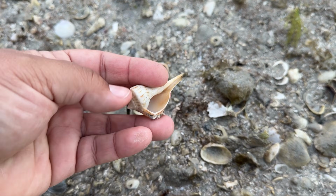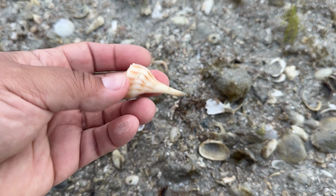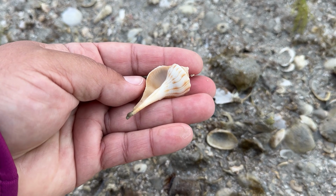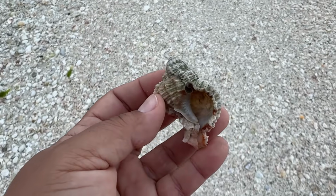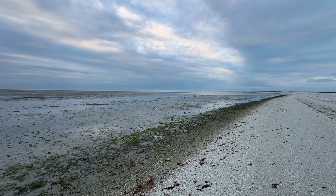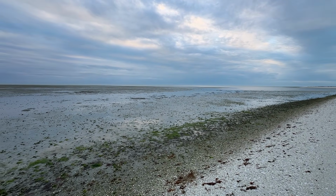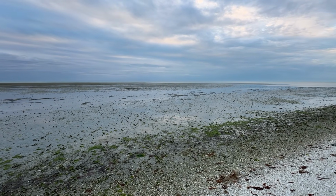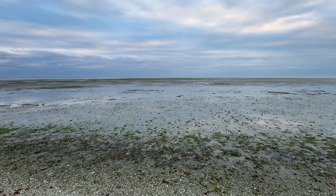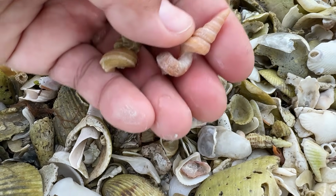Here's a little lightning whelk, a little juvenile one. Pretty muddy area. I'm on the east side of the island starting this walk. Here's an apple murex, a little bit pitted, so I'll probably leave this one behind. So yes, the east side of the island, you can see how far the tide goes out. It's just wow when you really look out and see how far the tide drops.